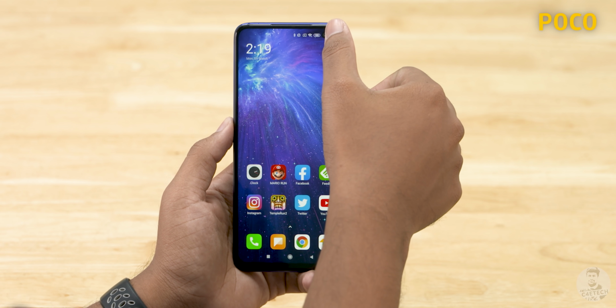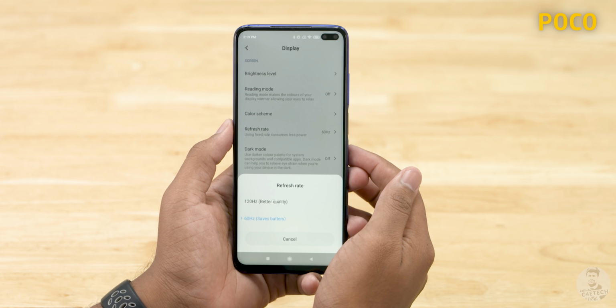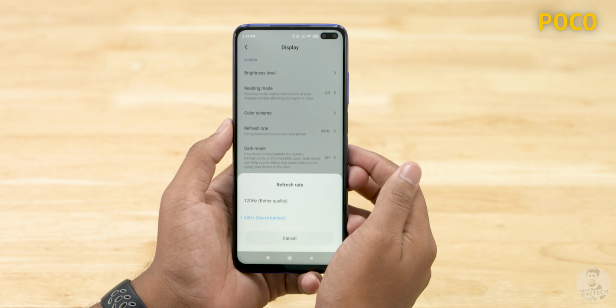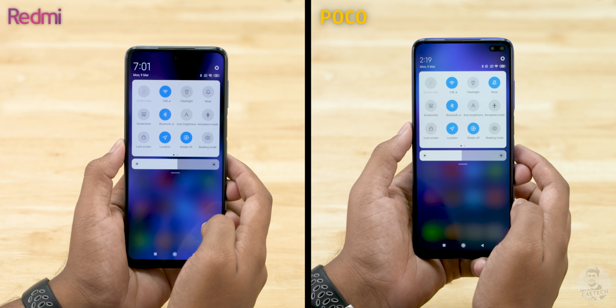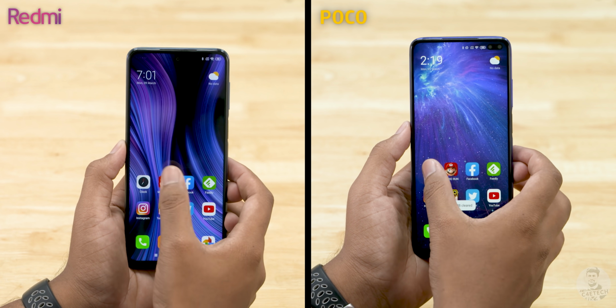Now the Note 9 Pro has a 60Hz panel, so to keep things fair, we've set the refresh rate of the POCO X2 to 60Hz as well. And of course, both phones are connected to the same wireless network and there are no apps running in the background. So let's now go ahead and start.